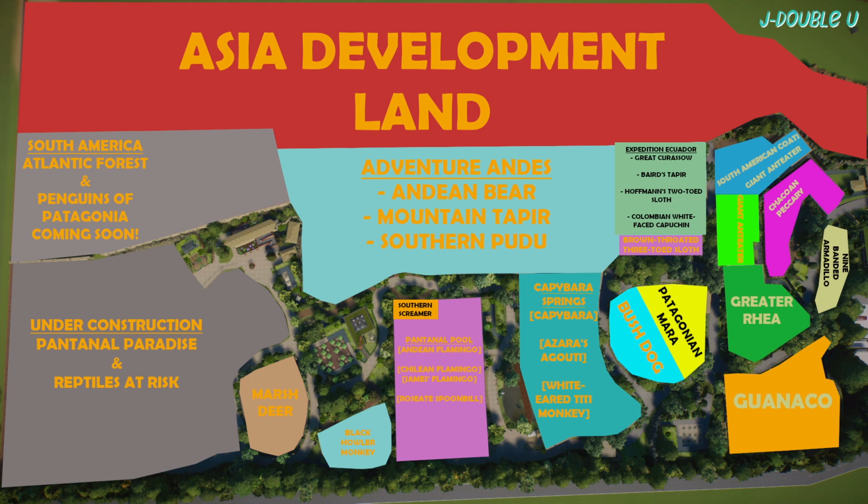And then, of course, the big change is Adventure Andes, which is the Andean bear, the mountain tapir, and the southern pudu. There is potentially a fourth animal. There isn't a mod for it yet. There aren't any rumours for it coming as an official release, but I really hope we get either an official release or a mod for it. And if I remember correctly, it's the yellow-tailed woolly monkey. It's an Andean monkey, and it would fit perfectly in Adventure Andes.